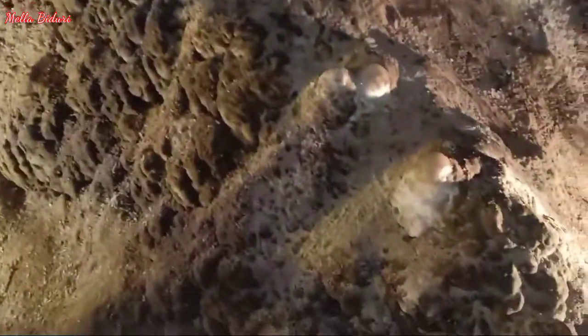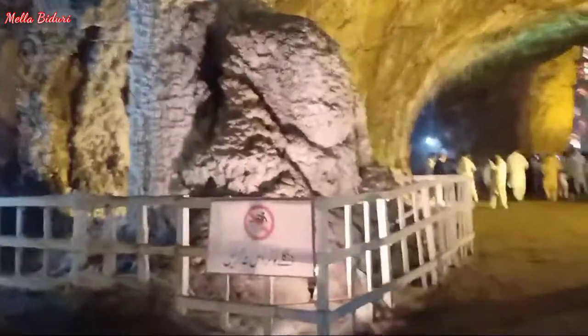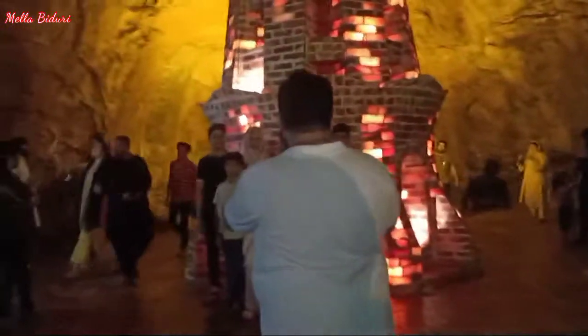It's all salt. Wow, can I touch? So this is the place of Himalayan salt. Is that the residue too? Yeah. What is this? Stalagmite, crystallization of sodium chloride. What does it mean? Do not cross. Okay, will not cross. This is from salt too. Ini dari garam loh.